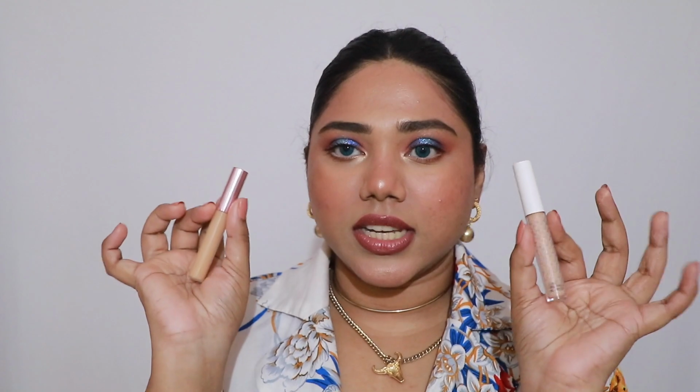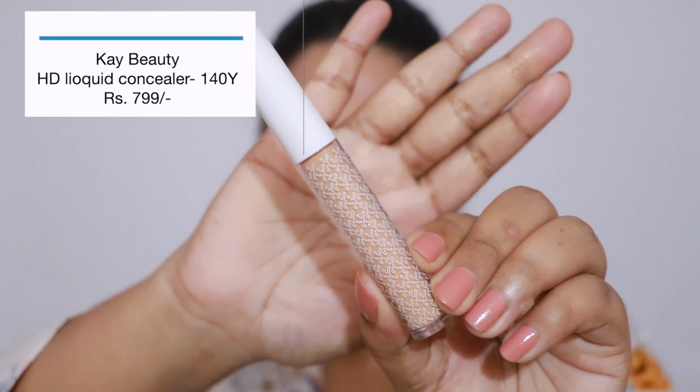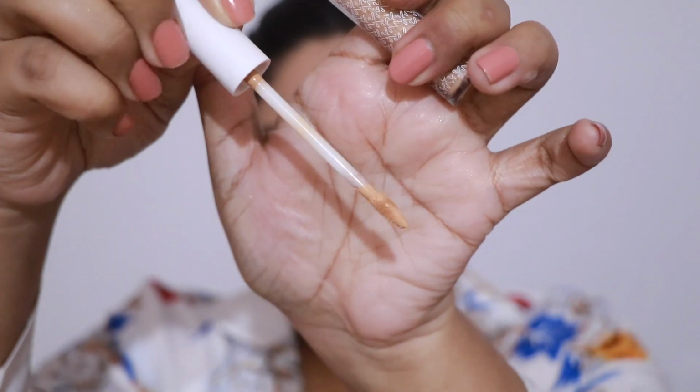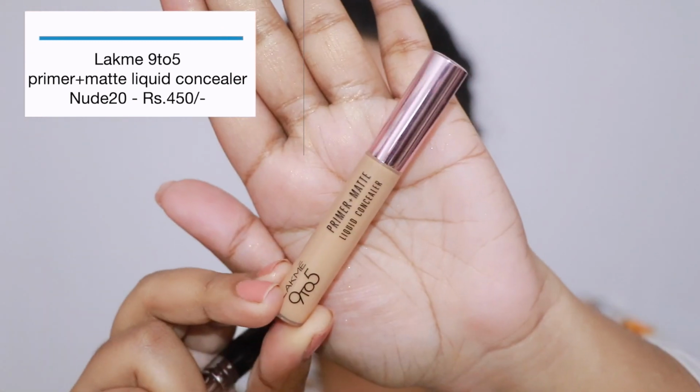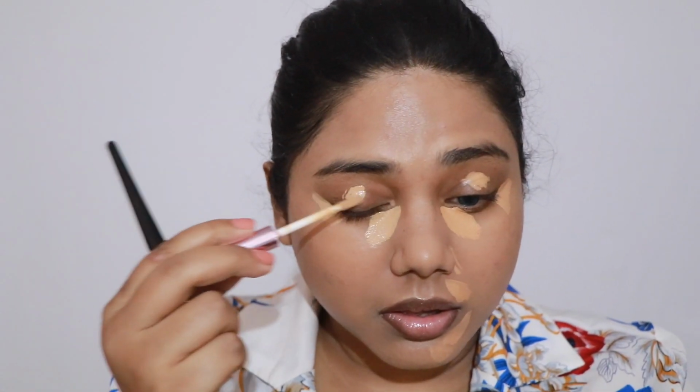Okay guys, so next moving on to concealers. I did try out these two concealers today. The first one is this K-Beauty HD Liquid Concealer enriched with marula oil plus rosehip oil, and I got the shade 140Y medium. I think they have around 13 shades in this range, which is a pretty good shade range. I applied K-Beauty on my left hand side, and I applied the Lakme Primer Plus Matte Liquid Concealer on my right hand side.